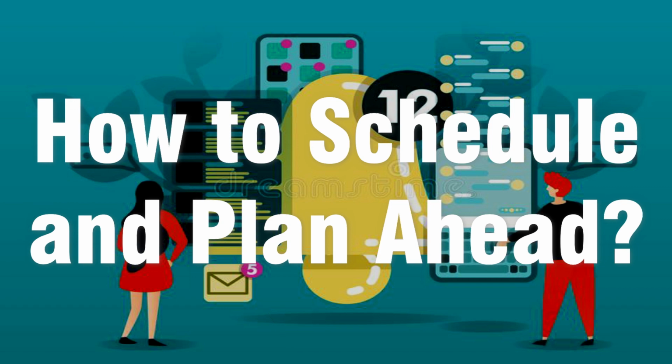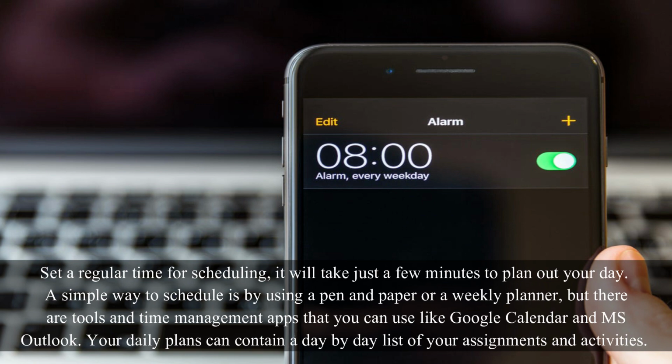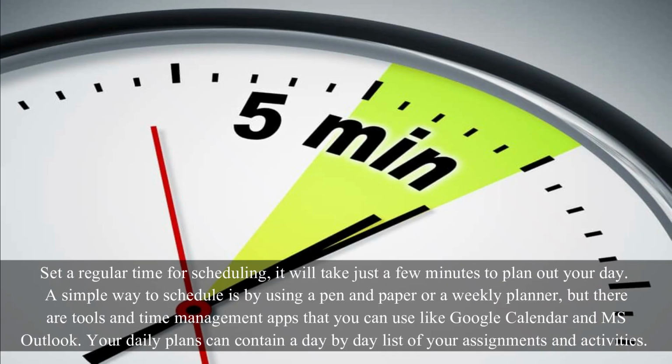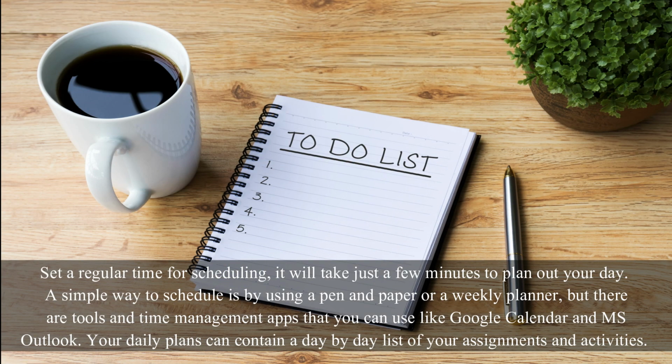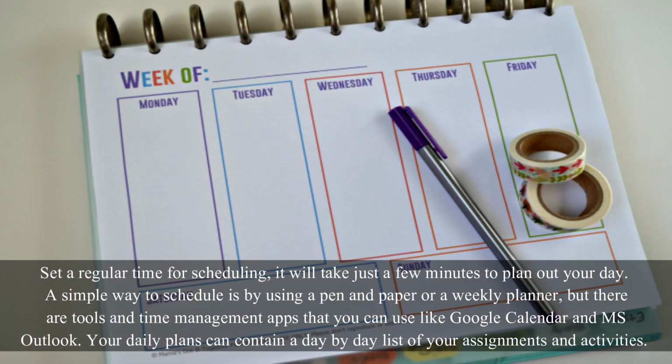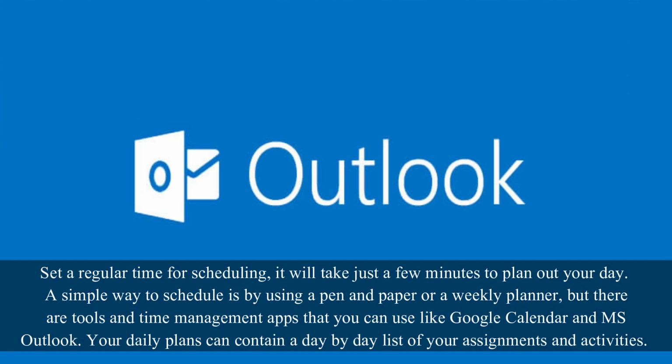How to schedule and plan ahead. Set a regular time for scheduling. It will take just a few minutes to plan out your day. A simple way to schedule is by using a pen and paper or a weekly planner. But there are tools and time management apps that you can use like Google Calendar and MS Outlook.